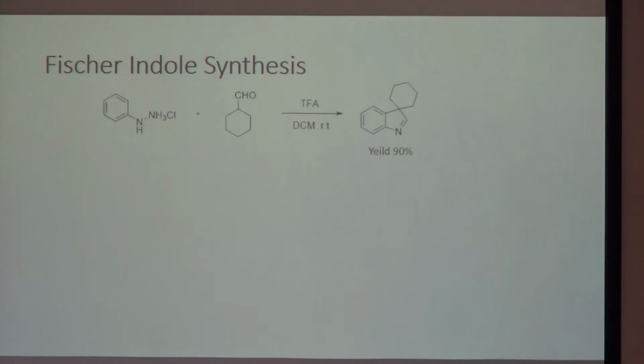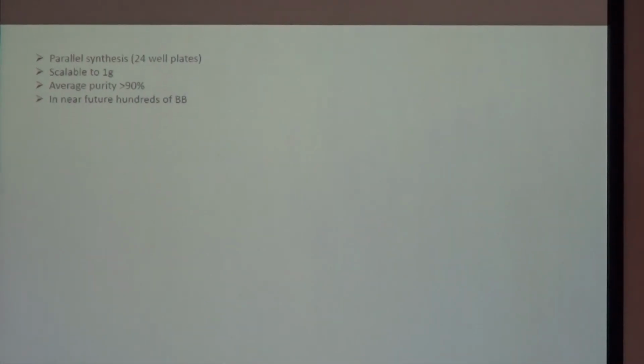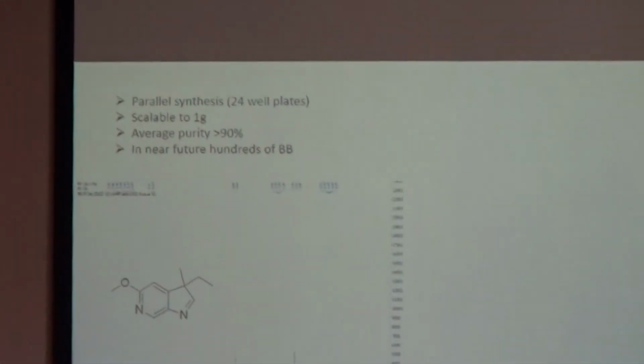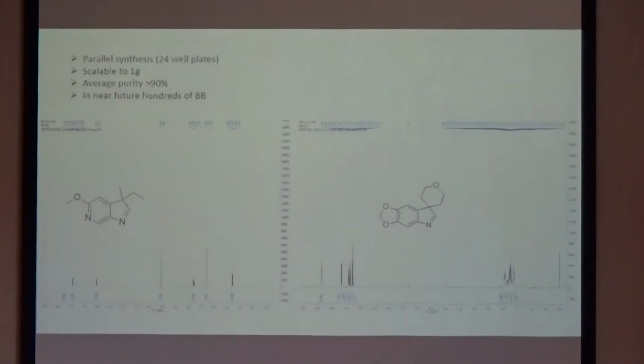And in Fischer-Indole synthesis also, if you go to the literature, there is a long procedure to synthesize and purify it. What we did was that after the reaction was done in DCM, just by simple filtration through silica and extraction with sodium bicarbonate, we could get more than 90% pure compound. So by this simple purification method, we are able to parallel synthesize 24 well plates, and it's scalable to 1 gram, with an average purity of more than 90%. We are planning in the near future to have more than hundreds of these building blocks. And here you can see the NMR after purification of these compounds, which is very pure and nice.